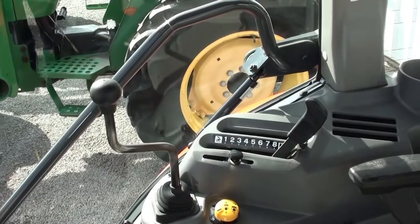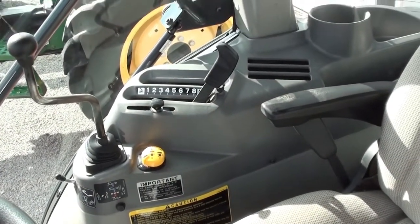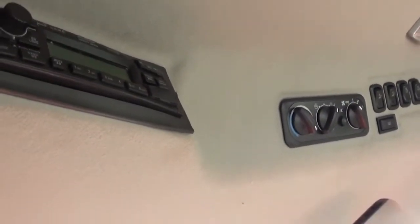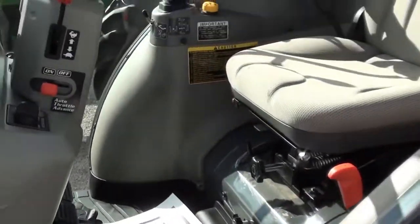Has the loader control, 3-point everything to the right, PTO. Right there within easy reach. Up top you have climate controls, light switches, defogger switches, radio, everything's there. Just a very clean tractor.